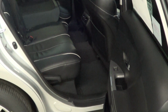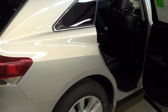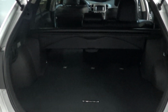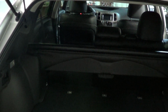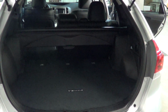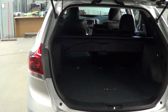If we look back here in the cargo area, I want to pop this back open and let you take a peek at it. You'll notice in the back of the vehicle that I've got part of the seats folded down and part of the seats still standing up. The Venza has a much larger cargo area with its rear seat up than the Honda Crosstour does with its seat up: 36.2 versus 25.7 cubic feet. That's over 11 cubic feet more space with the seats up. Imagine being able to store things for vacation, luggage, golf clubs. What a huge benefit that's going to be for you.